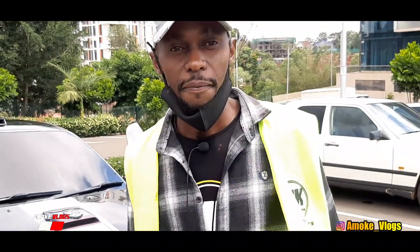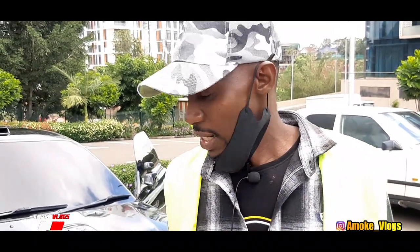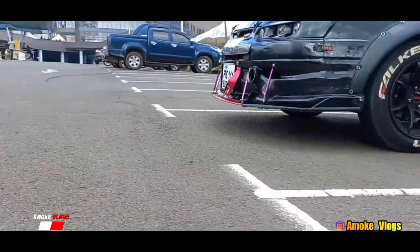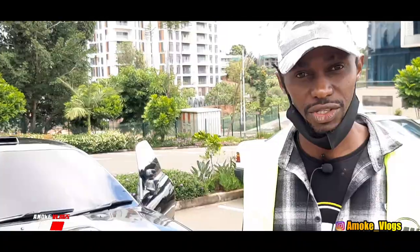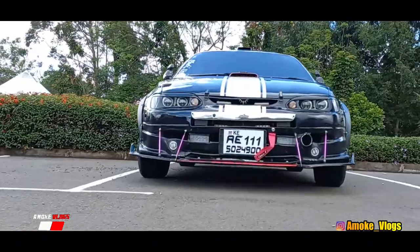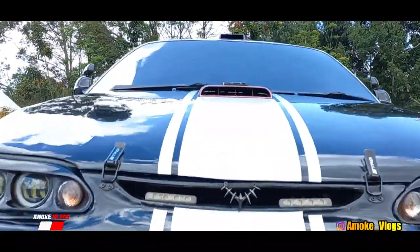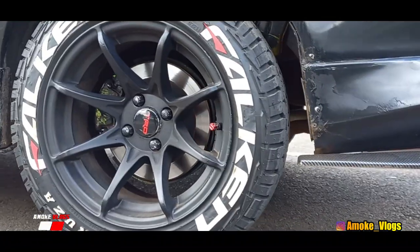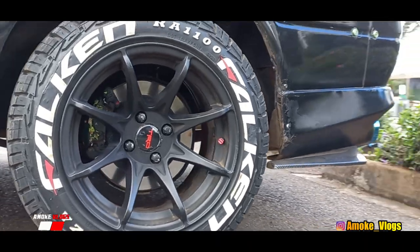My name is Peter Ntiga. The car you're seeing behind me is a Levin AE111. The car drives on a 4AG blacktop, 20 valves. It's a naturally aspirated non-turbo. The car's stock BHP is 168. I've done only 1 month of the cold air intake.